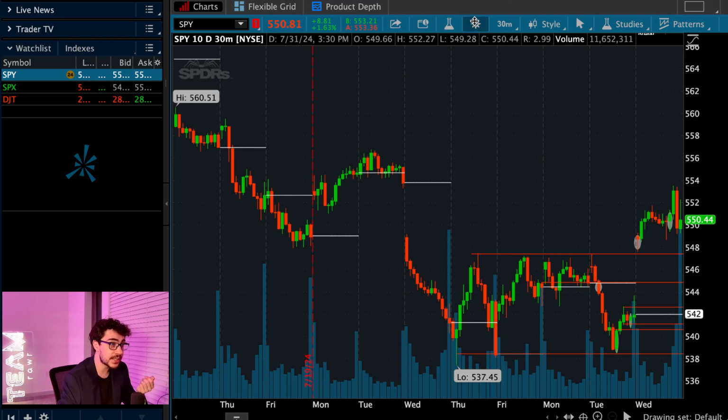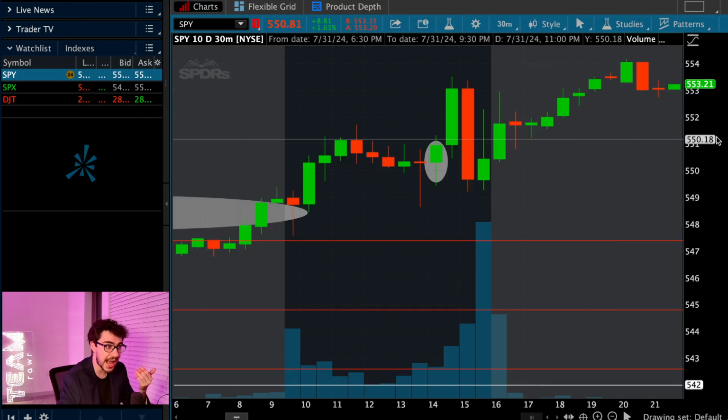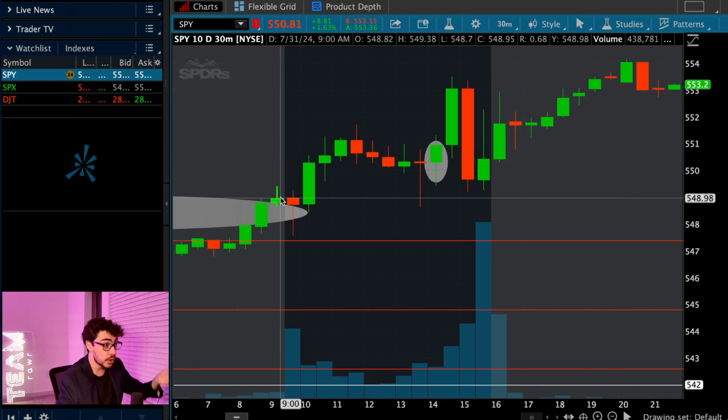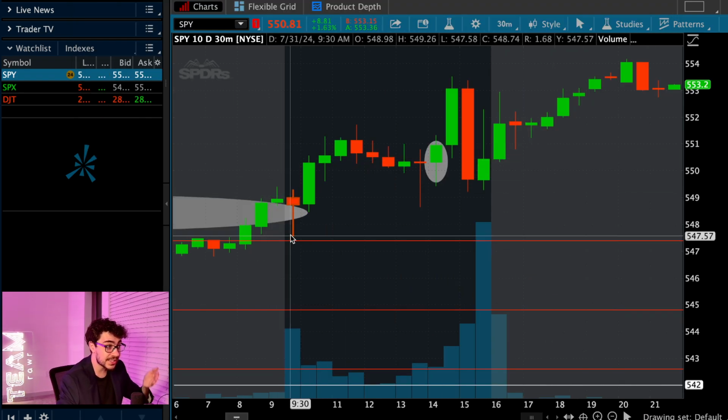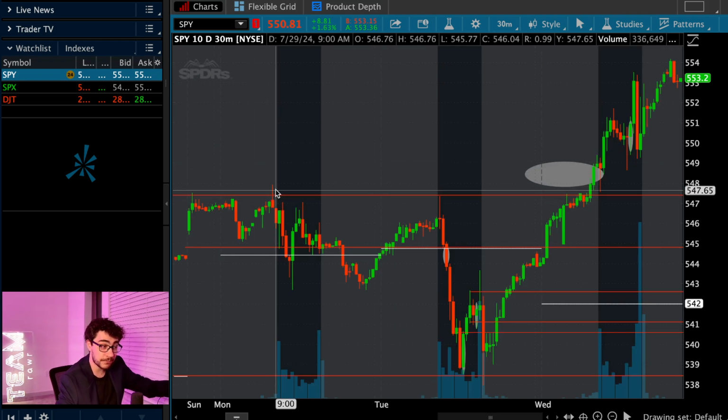So I'm noticing, if you look at this, the same exact patterns and strategies are working to an exact T, team, man. Look at this. You have the green, red, green. It's bottoming at the previous resistance. The previous resistance is towards this 547.